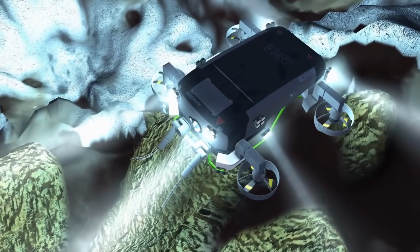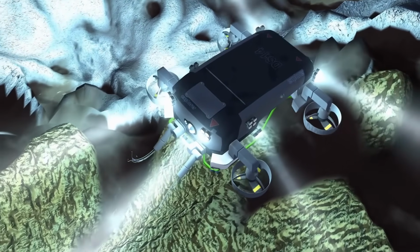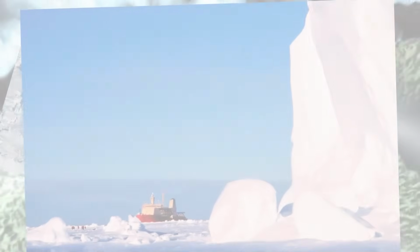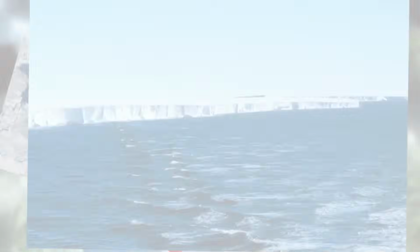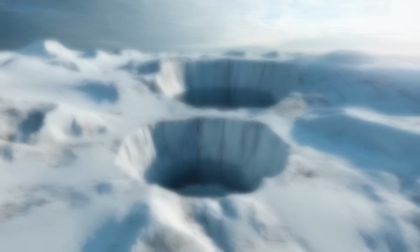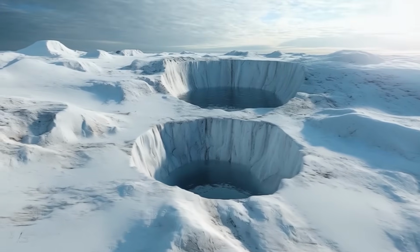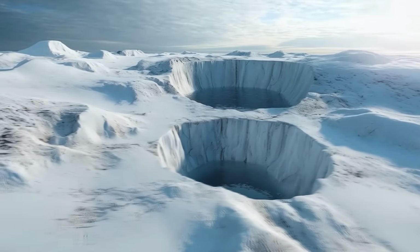A special submarine robot named RAN covered over 600 miles under the thick ice and brought back some amazing footage of icy mountains, valleys, flat plateaus, and swirly patterns made entirely of ice. One of the strangest things RAN found was giant bowl-shaped holes, or scoops, in the ice.